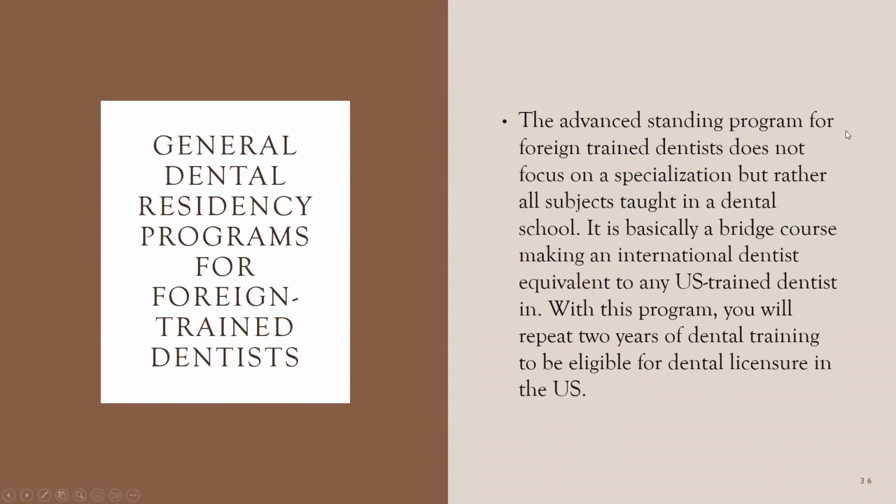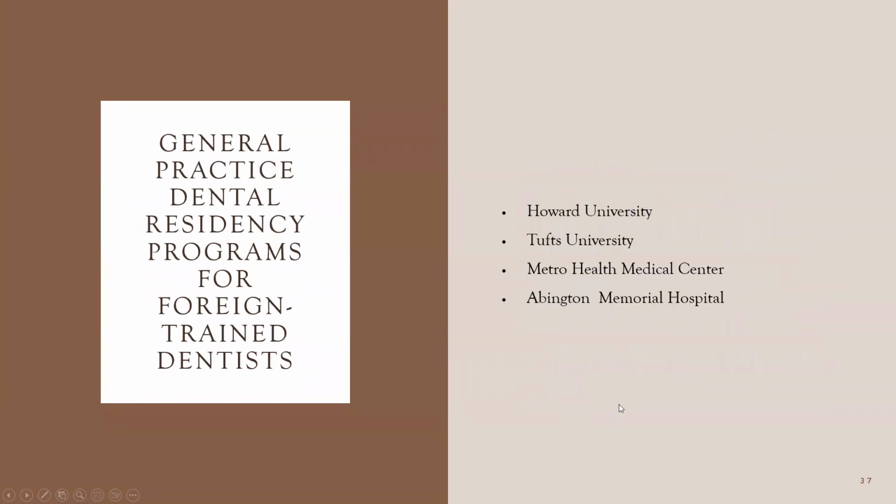General dental residency programs for the foreign trained dentists. The advanced training program for foreign trained dentists does not focus on specialization, but rather all subjects taught in dental school. It is basically a bridge course making an international dentist equivalent to any US trained dentist. With this program, you will repeat 2 years of dental training to be eligible for dental licensure in the United States. Well, these programs are available on and off, and there are certain states only which honor these programs.